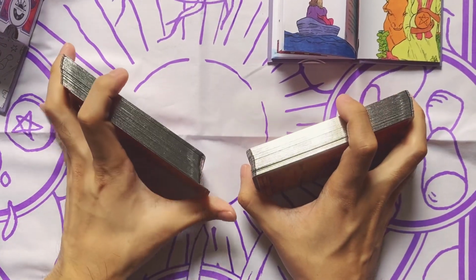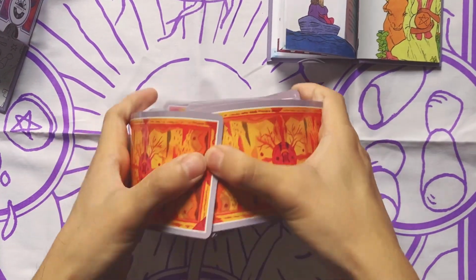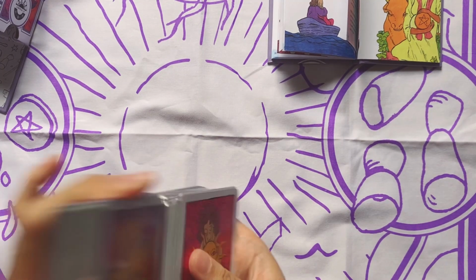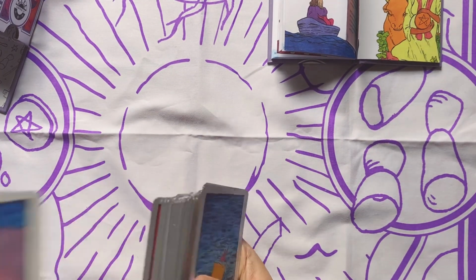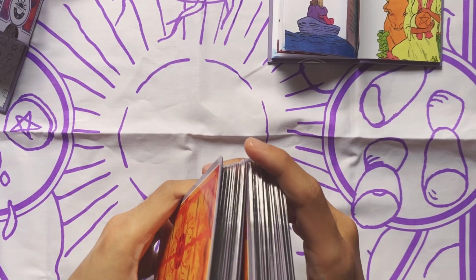How bendy is the deck? Does it have a bow? These are questions I ask. Okay, they are a bit tough, but it's still very doable. Okay, I do enjoy this cardstock. I think it's okay. I just wish it was matte and not glossy, but I think I complained about that enough. Okay, it's easy. It's pretty easy.